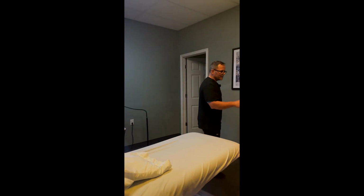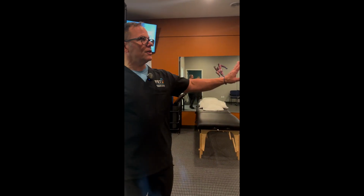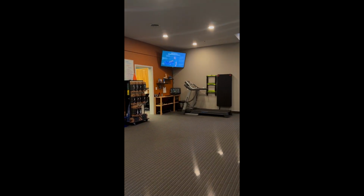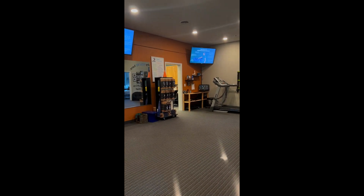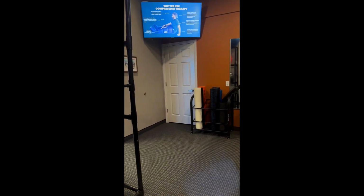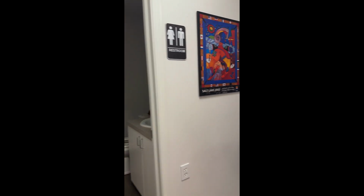So we'll head into the other part of the facility, and you can get a kind of a view here of where we teach our courses. It's where we offer a lot of our strength conditioning programming and our positional release therapy courses. And additionally, one of the things we do offer in every room is a shockwave therapy stem cell regeneration. And so we'll come through here, normal bathrooms throughout the facility, of course.